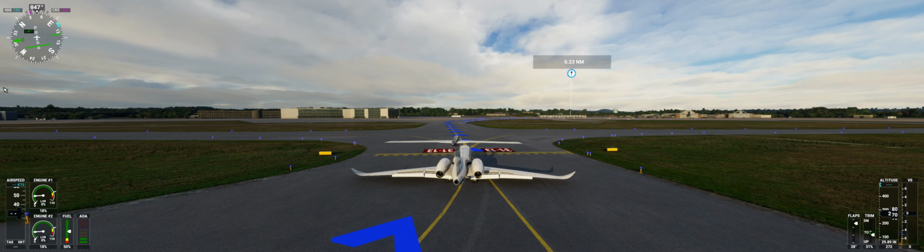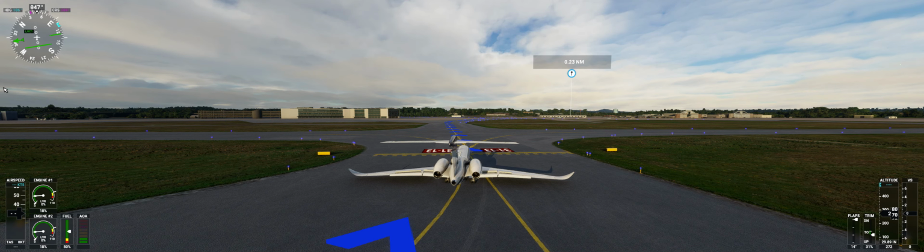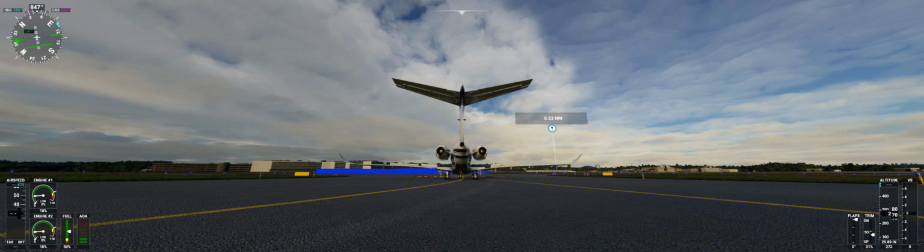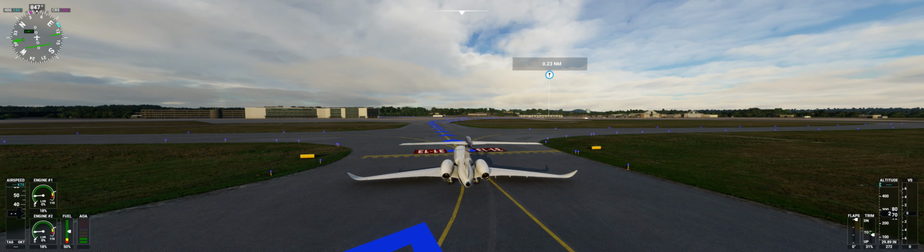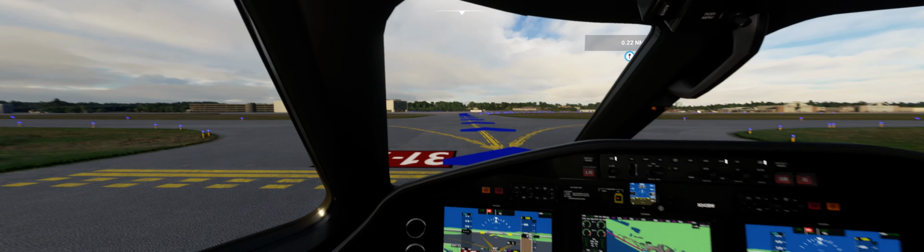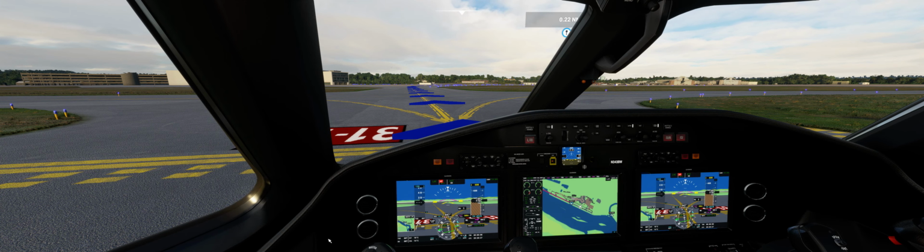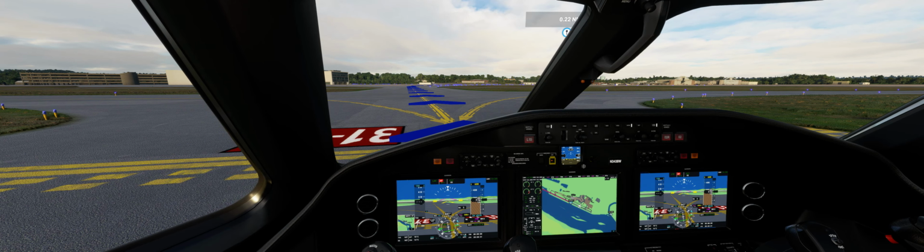Flaps. And bring in the spoilers. Bring in those spoilers, watch that. There they go. Good. Back inside. Oh, this was very nice. Landing lights off. And let's get parked. Yeah, this was textbook. I mean, it went really well.